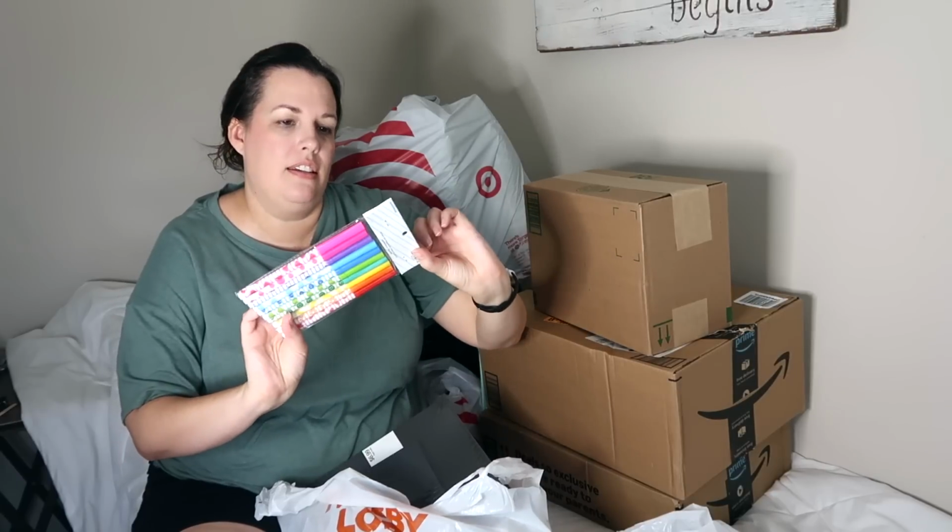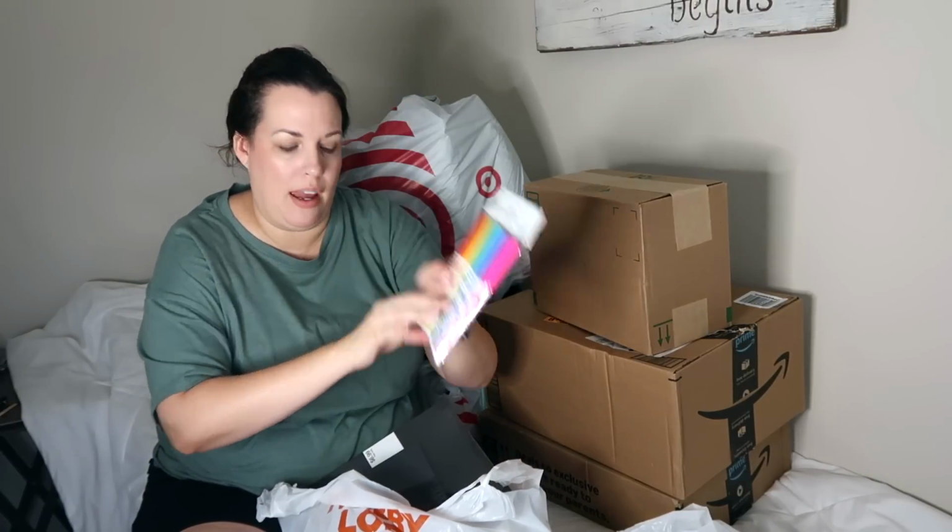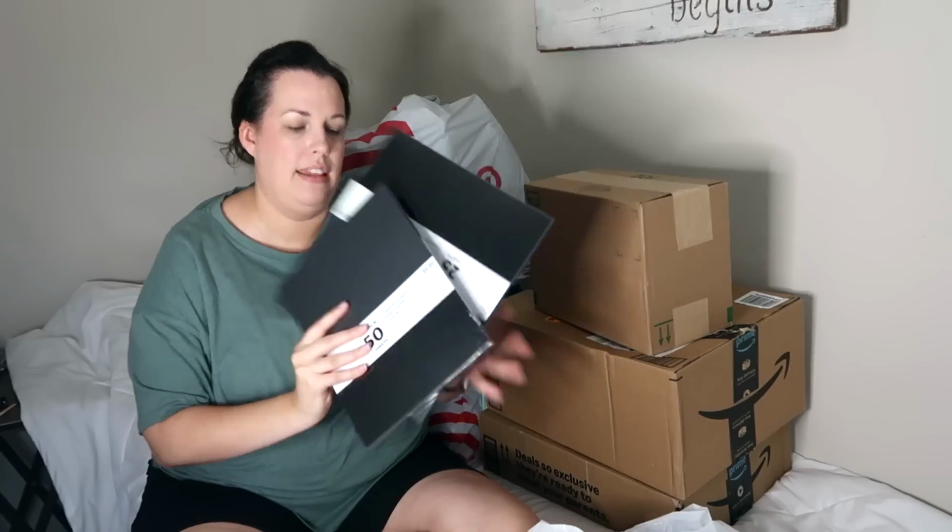Then I found these little smelly markers. I was gonna put that in my birthday supplies. And then I just bought some black cardstock. I bought the 12 by 12 and 8.5 by 11 to cut out letters on my Cricut for my walls.